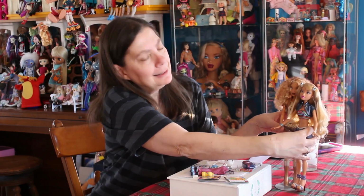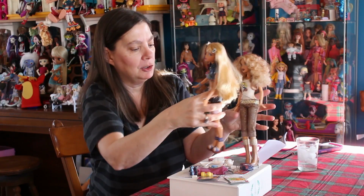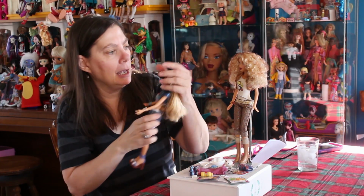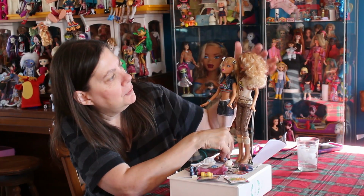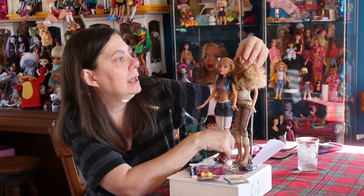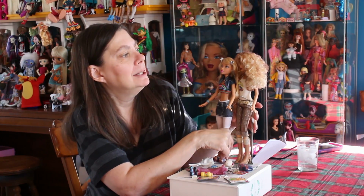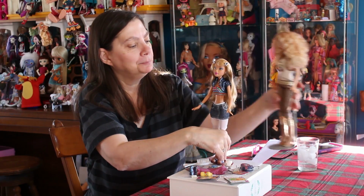Yeah, a little bit short. So let's put her up here next to all that glorious stuff that she comes with. If you go by head, yeah, she's about a quarter inch shorter, and that's not even counting all the hair that we have on this one. So she's still like a miniature doll, but that's okay.